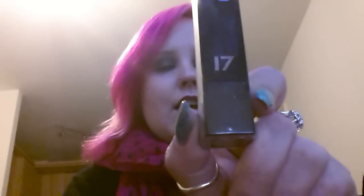Next thing I got was a lipstick. In fact, most of what I got now is lip products. I've got really into lip products in the last few weeks. So the next thing I got was this by 17, in the colour Rosary. If this focuses. Focus, please focus. It's not going to focus. There you go, in the colour Rosary.